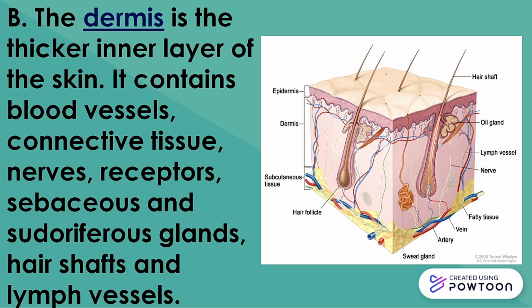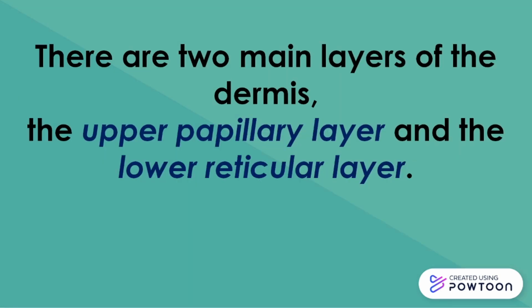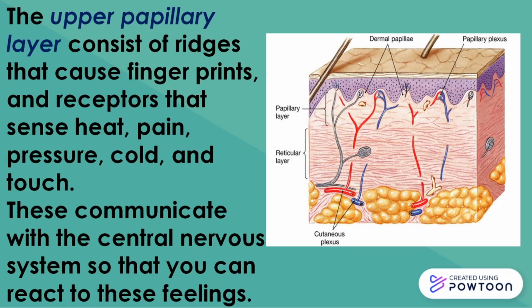The dermis is the thicker inner layer of the skin. It contains blood vessels, connective tissue, nerves, receptors, sebaceous and sudoriferous glands, hair shafts, and lymph vessels. There are two main layers of the dermis, the upper papillary layer and the lower reticular layer. The upper papillary layer consists of ridges that cause fingerprints and receptors that sense heat, pain, pressure, cold, and touch. These communicate with the central nervous system so that you can react to these feelings.